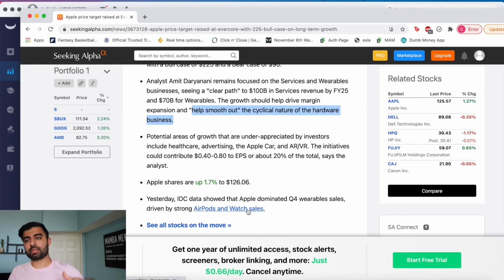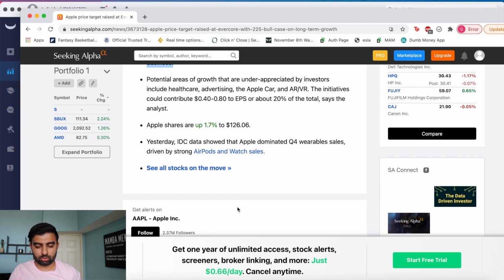It's not going to see the kind of ups and downs that the hardware business sees, right? So that's what we're talking about, you guys. These initiatives, healthcare, advertising, Apple Car, AR, VR, could contribute 40 to 80 cents to EPS, or about 20% of the total. So that's what we're talking about, and this is what we talked about yesterday, right?